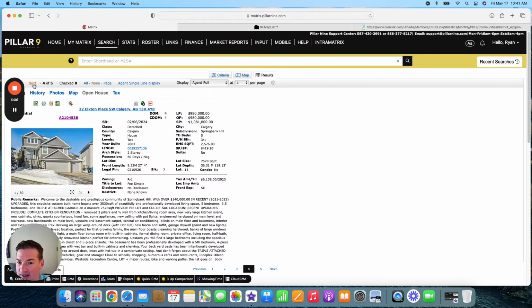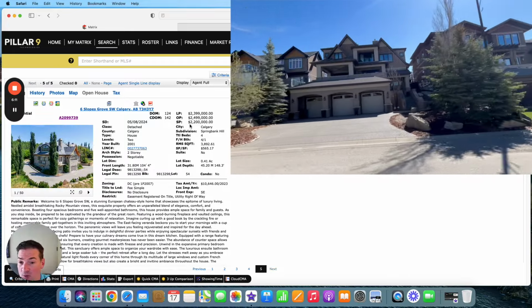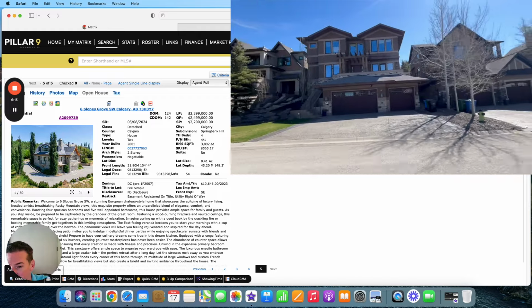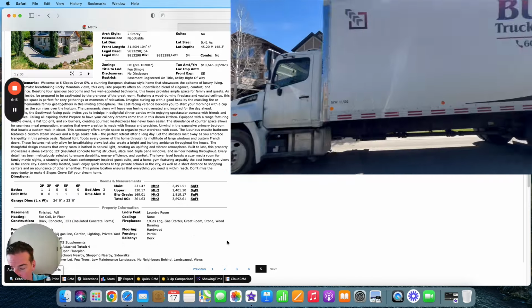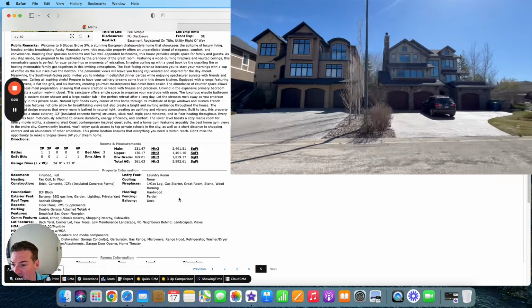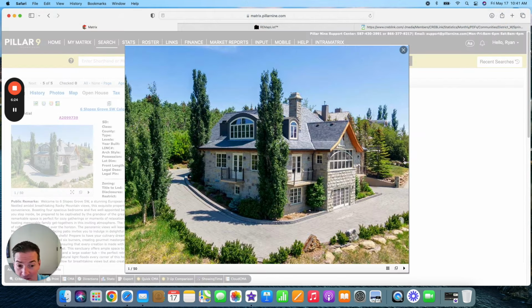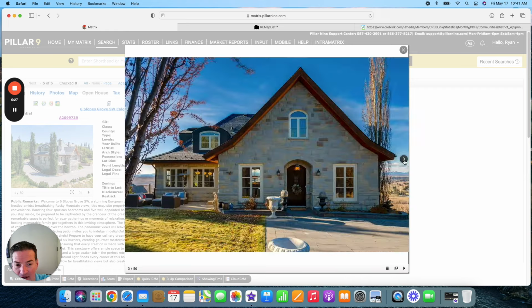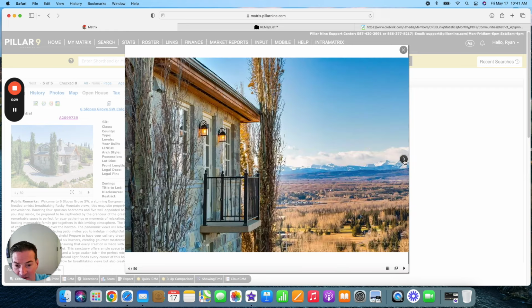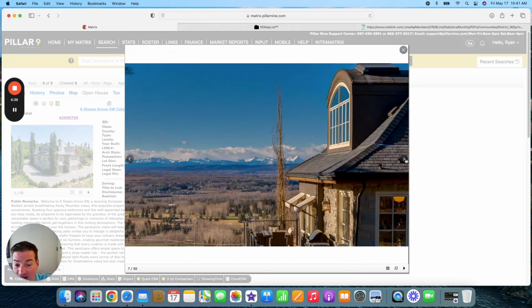And the next one is a high-end option. Lots of homes like this in the neighborhood as well. This one sold for $2.2 million, built in 2001, a two-story property, close to 4,000 square feet above grade, finished basement, and it has a double attached garage. But let's take a look at some of these photos. So a beautiful looking property, nice fireplace. You can see the views, just fantastic views. This is Springbank over here, the Rocky Mountains, obviously. So a beautiful property, and again, stunning views.